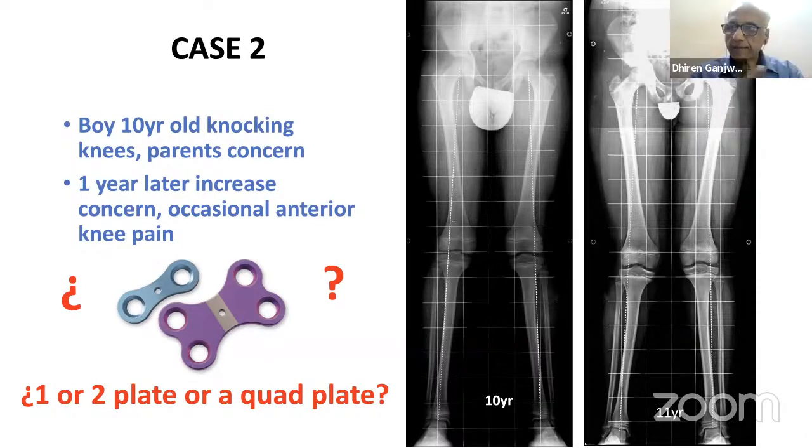But suppose it's a 14-year-old boy who is relatively obese with a BMI around, say, 30. In that case, what will be your take? Still you will go for 1 8-plate, or you will go for 2 plates? I mean, my concern at that age would be whether there is adequate time remaining, but a single 8-plate would be what I would use.